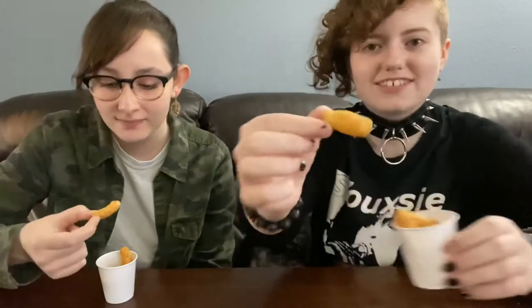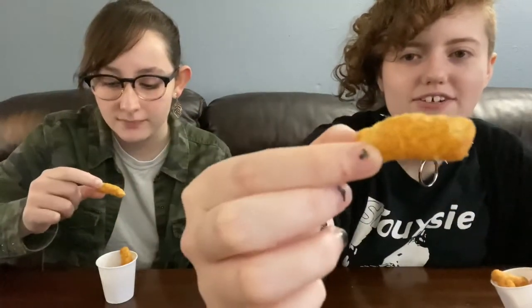Round three. These tater tots? No, these aren't tater tots. They look like tater tots. They look like cheese puffs, but like tater tots. What? They are tater tots. They don't feel like tater tots. Yeah.